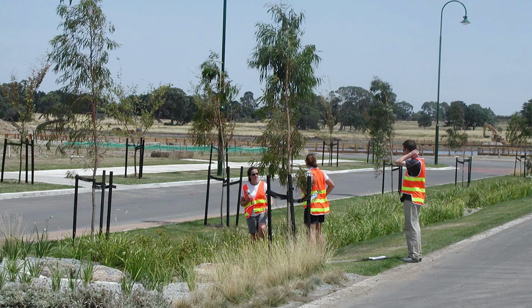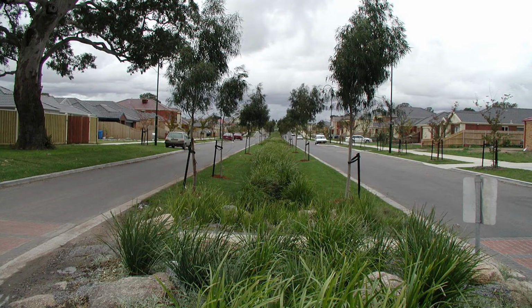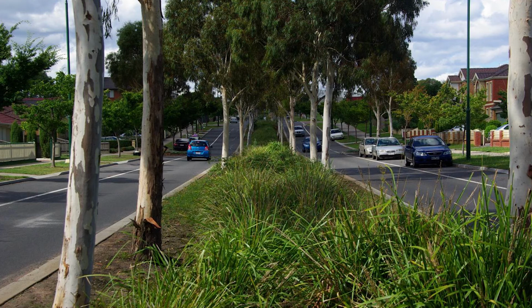Some of the work that we've done is to continue to monitor the ongoing performance of this system and also its maintenance requirement. This is a slide taken in 2004. As you can see, the trees are beginning to mature and the catchment is now established and it is functioning very well. And this is a slide taken in 2011, where you can see that the trees are now fully grown, providing significant microclimate benefit, but also the lush vegetation that is now part of our filtration system.